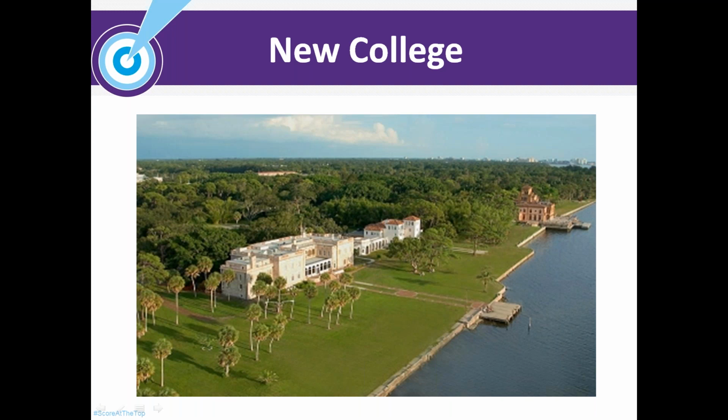How does FSU look at an applicant with test scores that are much higher than average, but with a GPA which is much lower? So the question is, how does FSU, and I'm going to broaden that to say, how does any college look at you if you have outrageously high SAT scores, but not such a hot GPA?